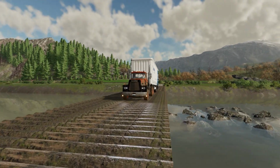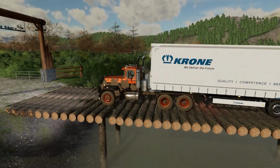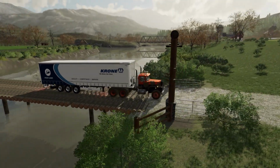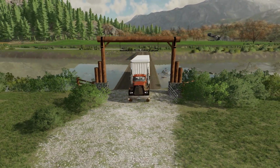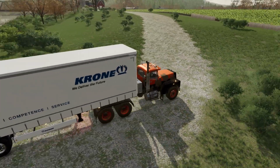I wasn't going to let the trucker do it, but if anyone's going to drive over this bridge fully loaded, Randy is. And guess what? It held up. Unreal. Amazing. Amazing feat of engineering. Whoever built that, good for you, sir.